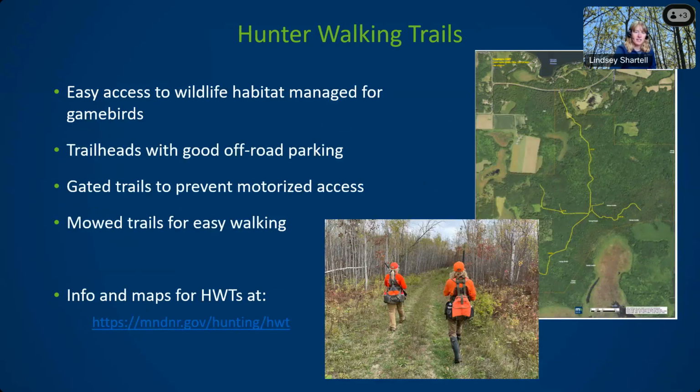Hunter walking trails provide easy access to wildlife habitat managed for species like game birds. These areas typically have forests in a variety of age classes that provide habitat components for woodcock and grouse. The trailheads have good off-road parking and they're easy to find. The trails are gated to prevent motorized access in most cases, and they're also mowed for easy walking and give you something to follow. Information on hunter walking trails and maps for these sites can be found on our DNR website. If you go to the website, just search HWT and you'll find a list of all the trails and where they are.